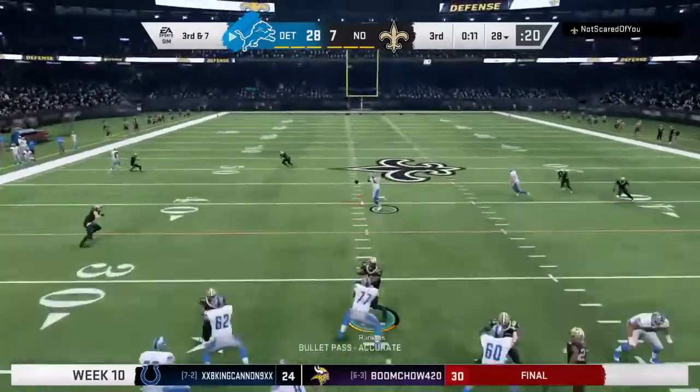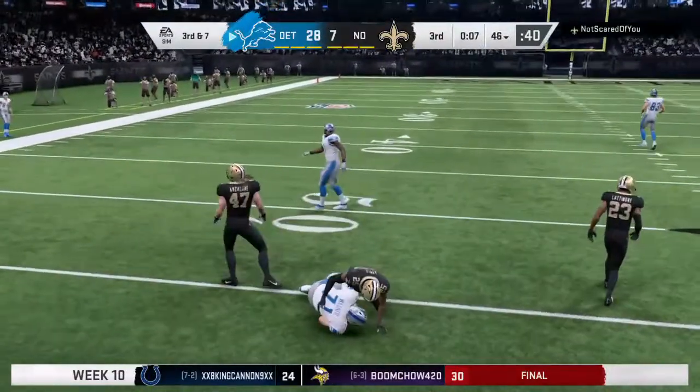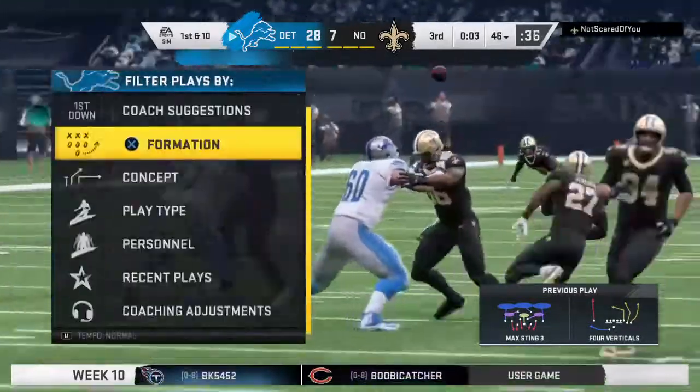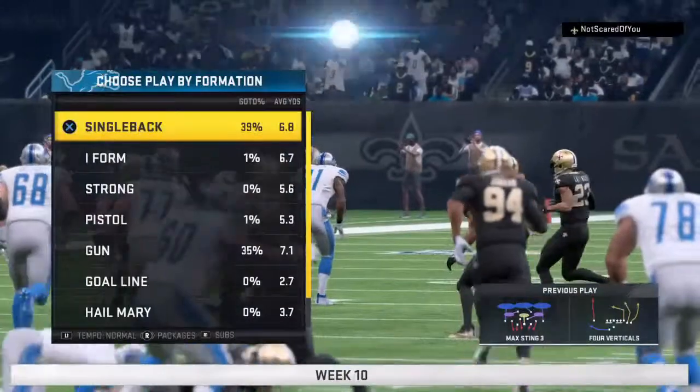Out of the gun, Stafford. Space to maneuver at the 40. Wide open receiver, complete. And all the way up to the 46. He'll get 17 that time, and the Lions have a 1st down.